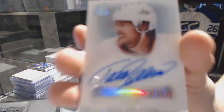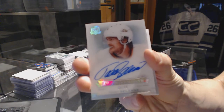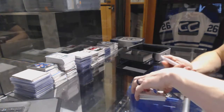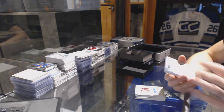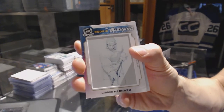We've got an Enshrinements autograph, number 99 for the Anaheim Ducks, Teemu Selanne. We've got a Rookie Masterpieces 1 of 1 cyan printing plate from SP Game Used for the Detroit Red Wings, Landon Ferraro.